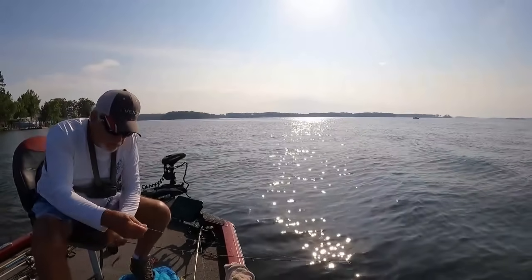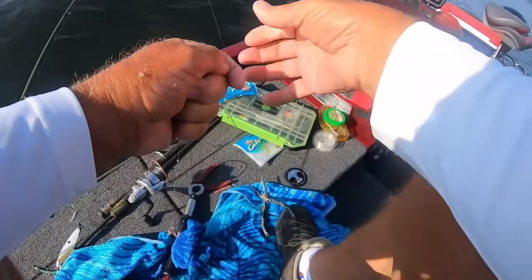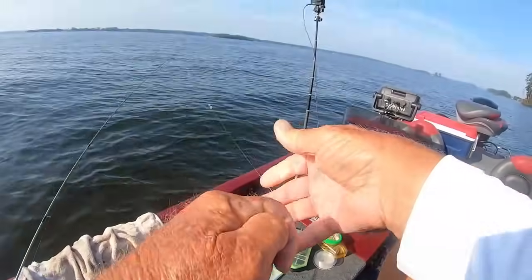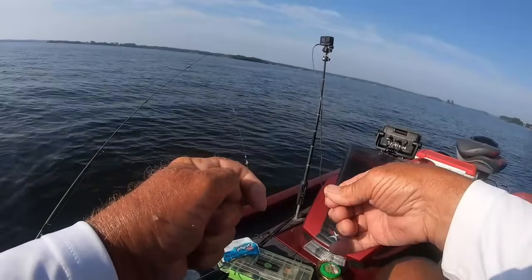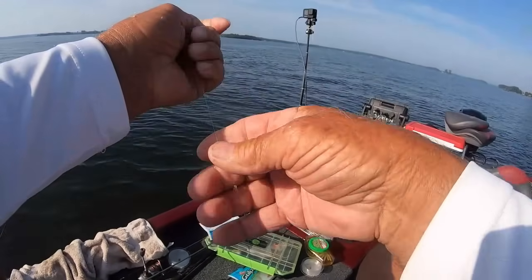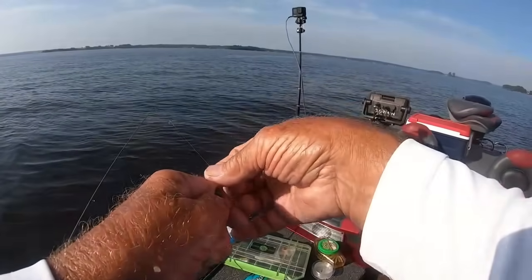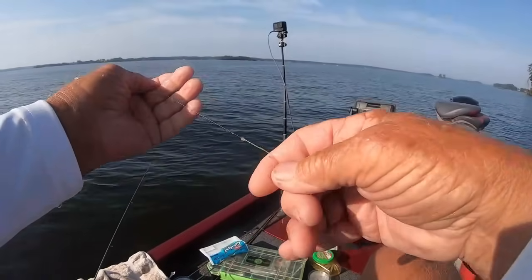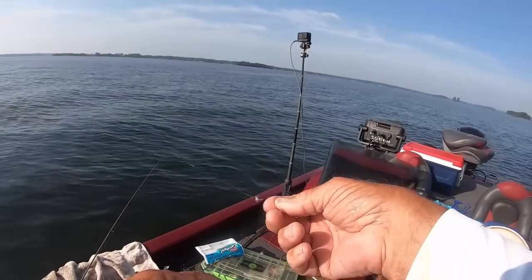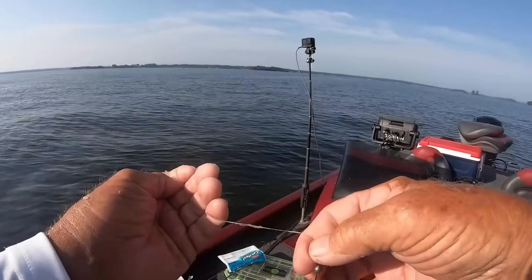We're using a Gulp shrimp, but it's so hot now that these things are getting like they're fishing with jello. And that ain't a good thing. They get hot, they ain't worth a cuss. You got to almost keep them in your fridge, in your cooler. That's what you got to do. We got a split shot above a 32nd crappie head, long shank hook. That is my preference of the day.